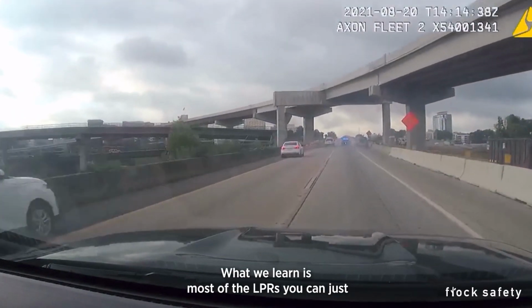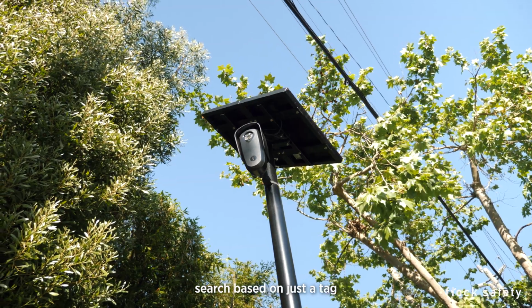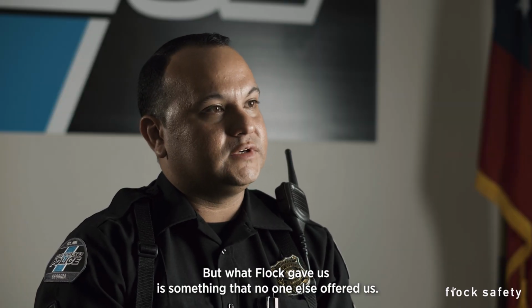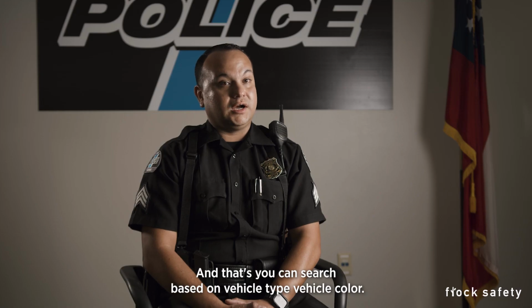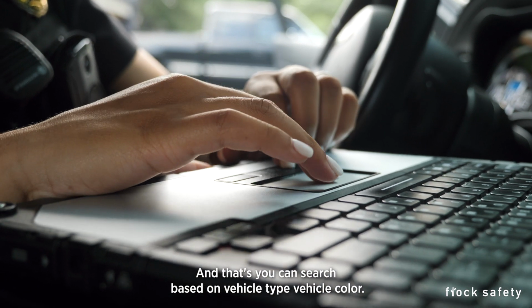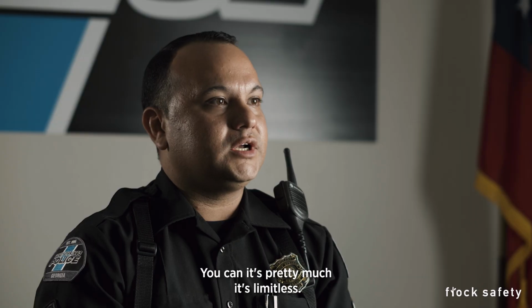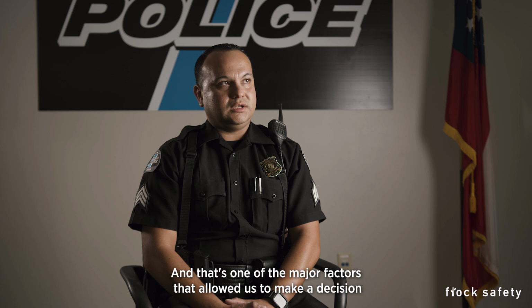What we learn is most of the LPRs you can just search based on just a tag or numbers or characters, or you can search based on a time frame. But what Flock gave us is something that no one else offered us, and that's you can search based on vehicle type, vehicle color, car. It's pretty much limitless. You have so many options, and that's one of the major factors that allowed us to make a decision and go with Flock.